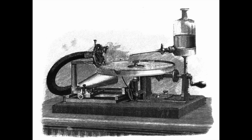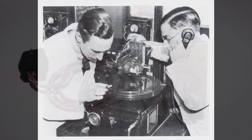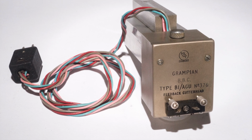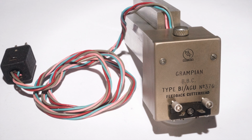The speed was approximately 78 revolutions per minute, but spanning the upper 50s to 120 RPM, and the records were made of brittle shellac. This brings us to the subject of cutter heads, the part of the disc cutting lathe that actually inscribes that spiral groove onto the surface of the master. One of the most historic cutter heads is this Grampian, serial number 376, which cut the first mono Blue Note records by jazz recording specialist Rudy Van Gelder.